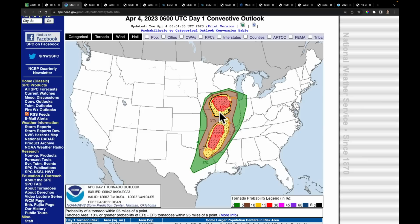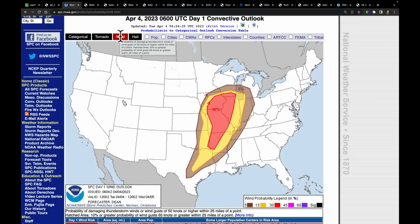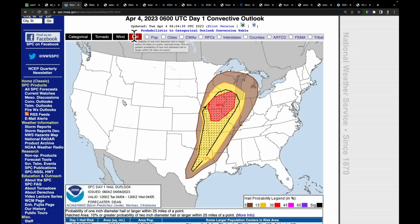Have multiple ways to access weather information, be it apps, your local news stations, or weather radios. Please get a weather radio. That's a great resource. In addition to this is the wind threat today for straight line winds and the hail threat. All right, so we're looking at a pretty high-end event here in terms of the ability to produce strong to severe weather.